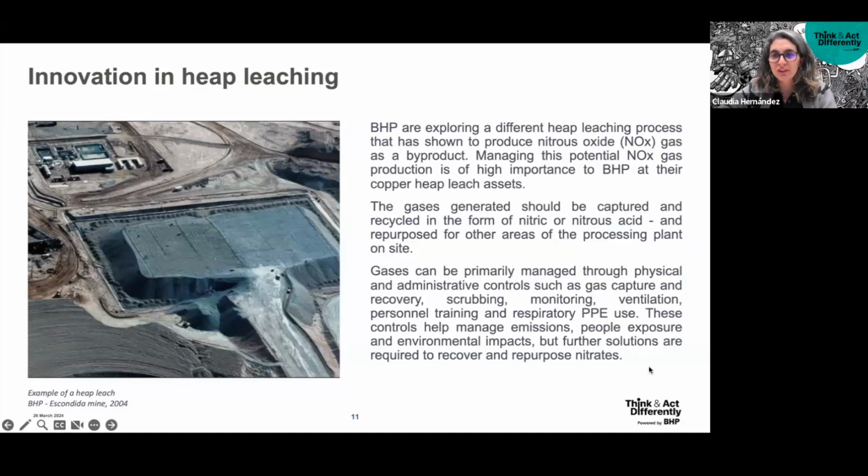For those who are not very familiar with a leaching copper extraction process, I can explain a little bit around the process. On the left-hand side, you will see a picture of a typical heap leaching process. This is only an example. This picture comes from Escondida mine in 2004. I don't know the specific size of this heap leach, but just for the picture, I can tell that it's around 100 meters by 200 meters. Current operations that we are looking for the future could be easily 3, 4, 5 times this size.